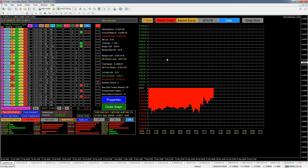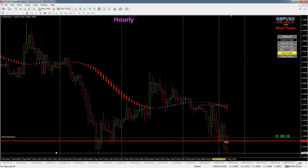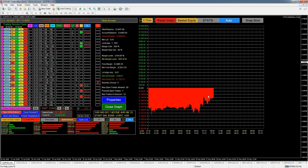Pound US. All right, look at that. That's nice. We're already locked in profit, and this is what I love about the trailing stop loss. It locks you into profit, and then it trails, and as it trails, it gives you more and more profit that you're locked into. So right now we're locked in, guaranteed profit of 4 pips, and as price continues to go down, the trailing stop loss will continue to move. Love it.